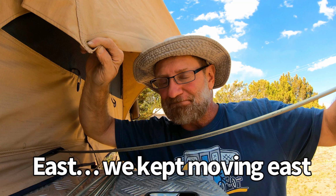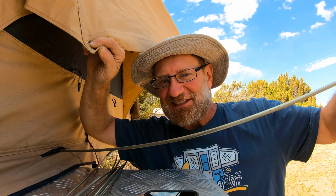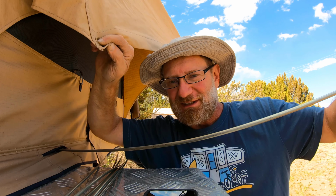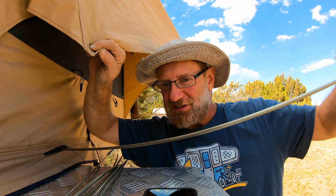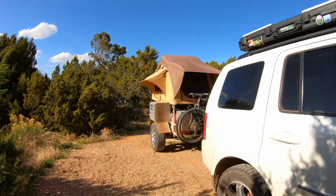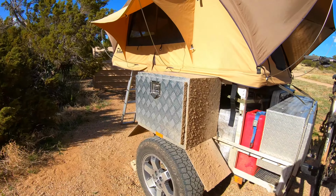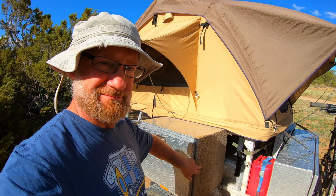And you know what? You get tired from driving. Setup here is easy. I'm standing. I'm not bending over 20 times to try to pound in a stake or do a whole bunch of fancy maneuvers. Just unfolding and opening the awnings. It's national forest mud right there.